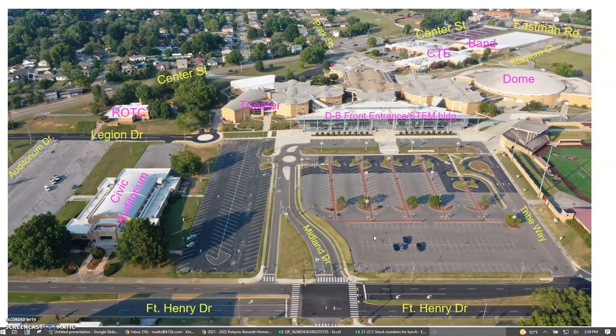To help get you oriented a little bit, I just put some labels of our main arteries into the school and some of the main buildings around our campus as well. I want to highlight at least one of those, which is our front entrance right here in the middle of our new STEM building. So if you ever have to come to the school for a meeting or you need to drop off something, that would be the place to go.